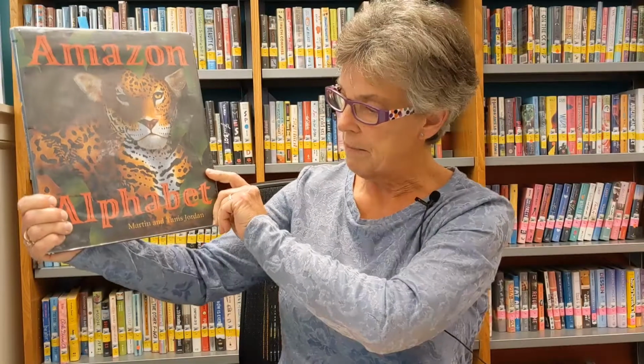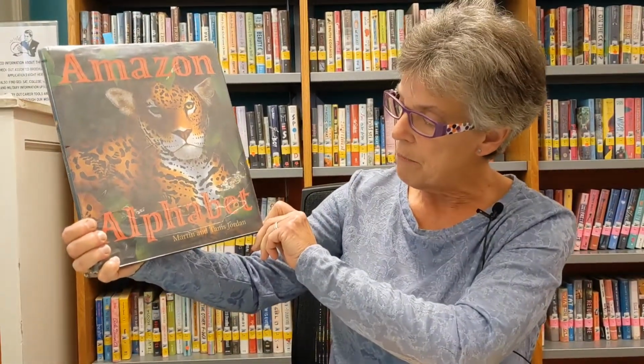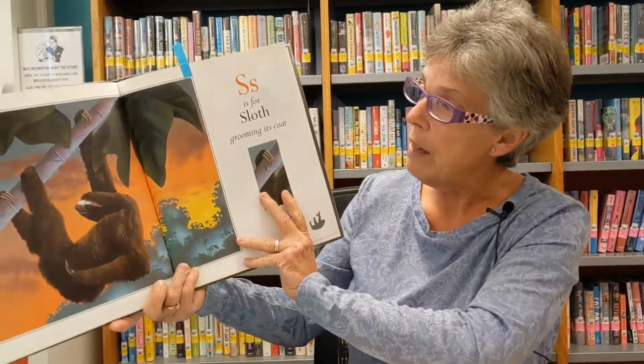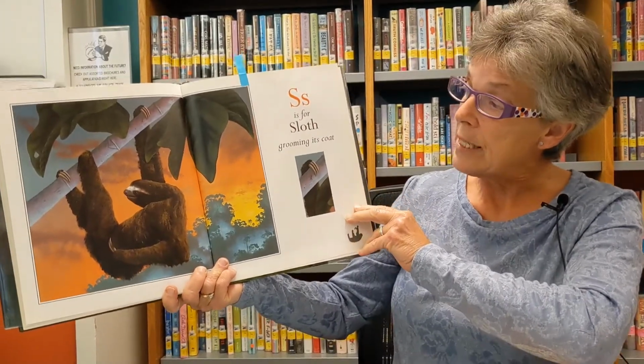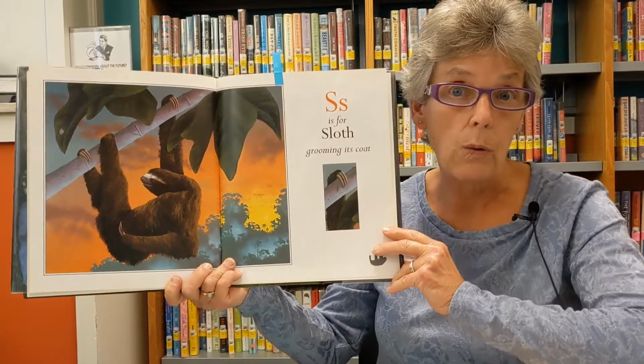Amazon Alphabet. Again, we've got some animals, but this is a little bit different. This is by Martin and Tanis Jordan. So we're focusing just on Amazon animals. There's our specific topic. We have a little bit more complex text. We do have upper and lowercase representation of the letters. S is for sloth, grooming its coat.